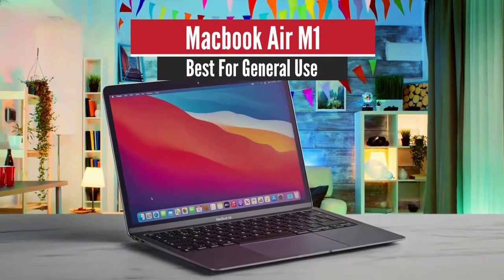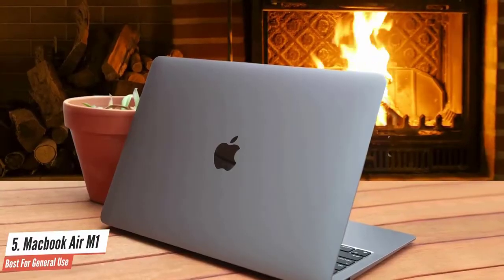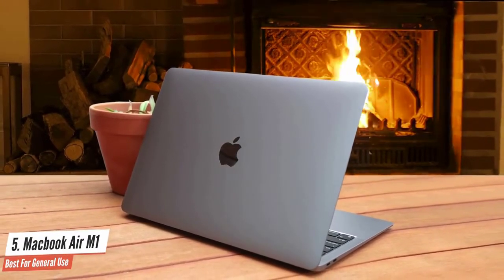Number 5. MacBook Air M1 – Best for General Use. The MacBook Air is the first of two new laptops with Apple's first-of-its-kind own brand M1 processor, which makes for a giant leap in performance and battery life.